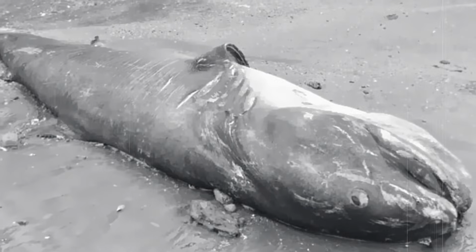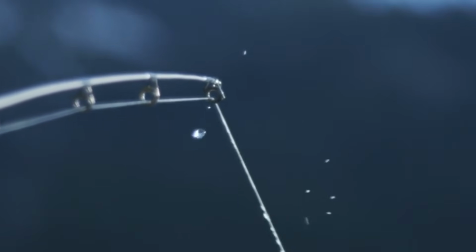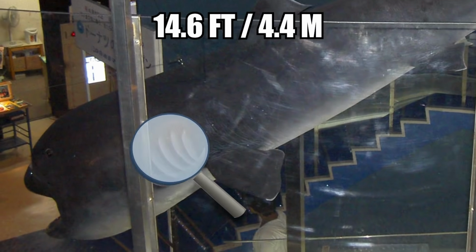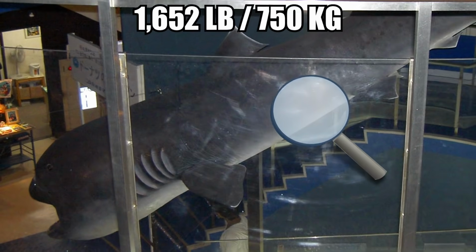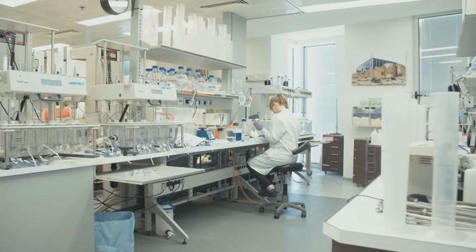Very little is known about megamouth sharks, as the species was only discovered in 1976 and it lives in the deep ocean. What we do know is that they are very recognizable since they are so strange looking, and they aren't very good swimmers. They can grow pretty large, about 18 feet long. One accidentally captured in fishing nets in 1983 was 14.6 feet long and weighed 1,652 pounds. Scientists were able to get tissue samples for further research.